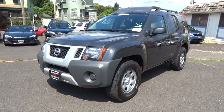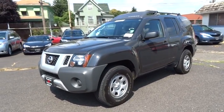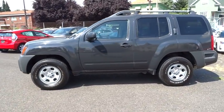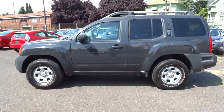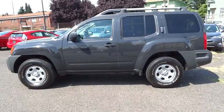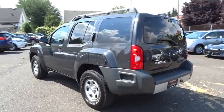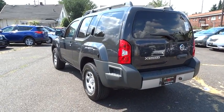2012 Xterra. Accelerate your activity with the Nissan Xterra. Its powerful 24-valve V6 lets you climb faster and further, while its versatile interior lets you stretch out in style, and is priced below $20,000. This vehicle has less than 55,000 miles.